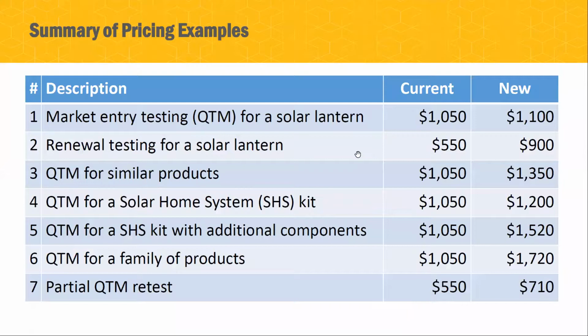Okay, why don't I move to the summary? I wanted to put all of these examples on one slide again and show you the current pricing and how these examples would be priced under the new pricing after October 16th. And you can see there is an increase in every case. In some cases it's small, just $50 or $100. In some cases it's a bit larger.